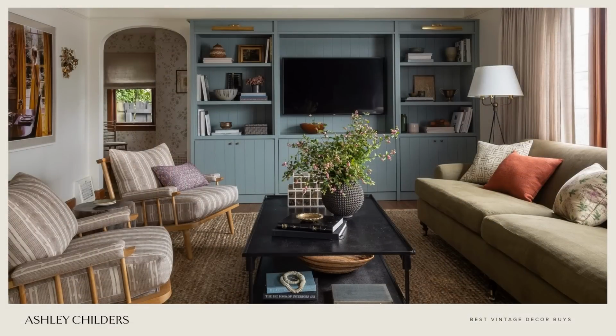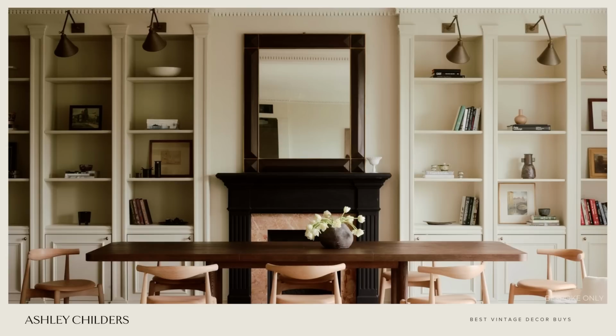Today, I'm counting down the 10 best vintage decor buys you need now. Whether you're a seasoned collector or new to the vintage scene, these must-have pieces will add personalized charm and style to your space.